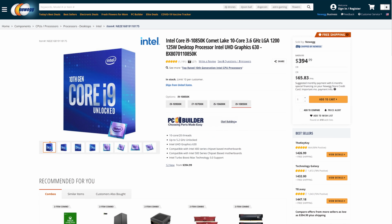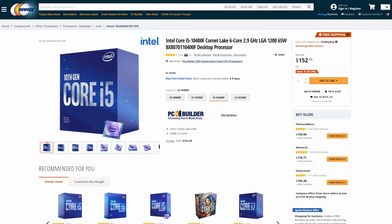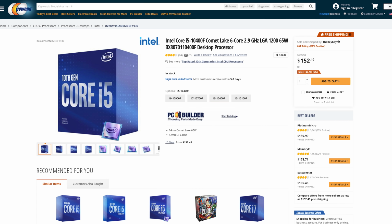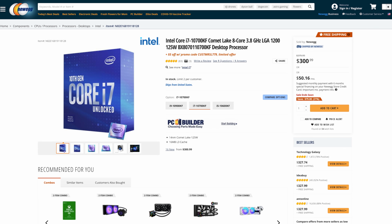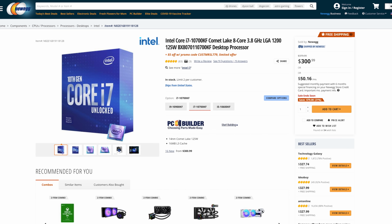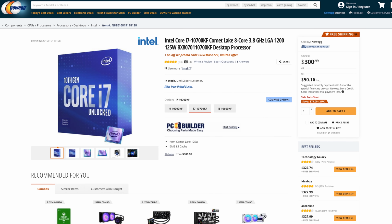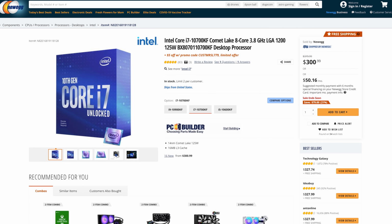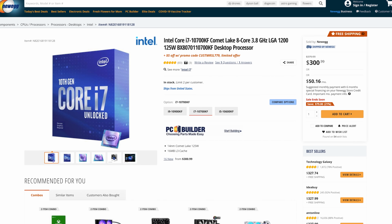The Core i9 10850K, Core i7 10700KF, and Core i5 10400F, just to name a few, are all available at decent prices or discounts, with a part like the 8-core 10700KF priced at just $300, the same as AMD's 6-core Ryzen 5 5600X. That sort of value and competition is making the CPU market quite strong right now, with good availability on the Intel side.